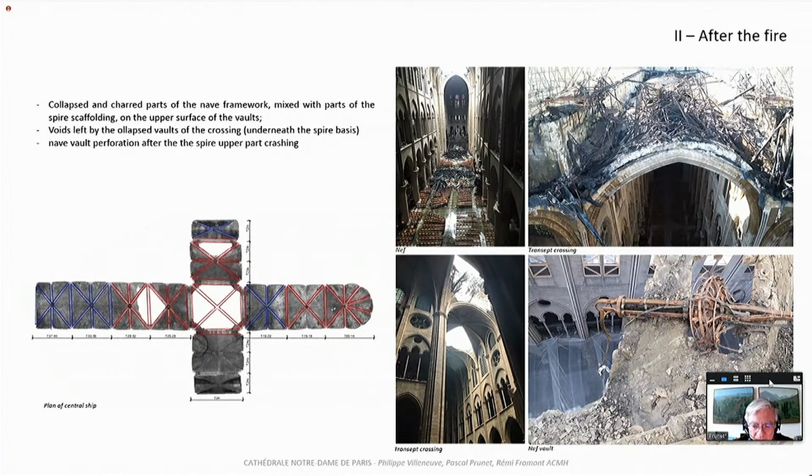Okay, now these pictures show the cathedral as it was after the fire, the day after. So you see the nave in the top left image with water brought by the fire extinction, and you see the heaps of pieces of wood of the spire and of the basis of the spire under the crossing, mixed with pieces of stone coming from the vaults which collapsed through the burning of the frameworks. Here on the right-hand side, you see how it was also with these pieces of framework of the basis of the spire, and the rest mixed with scaffolding elements which melted under the high temperatures of the fire.